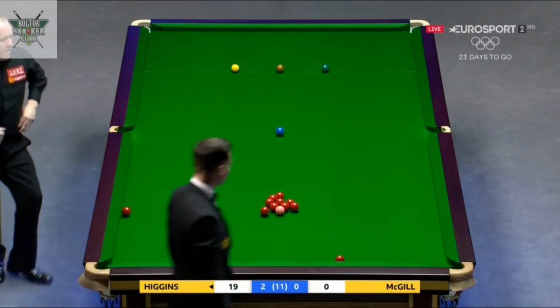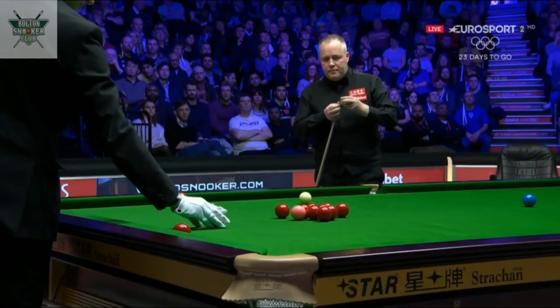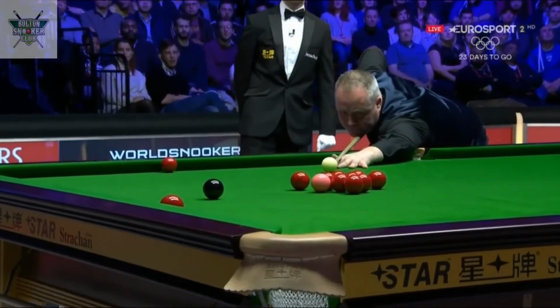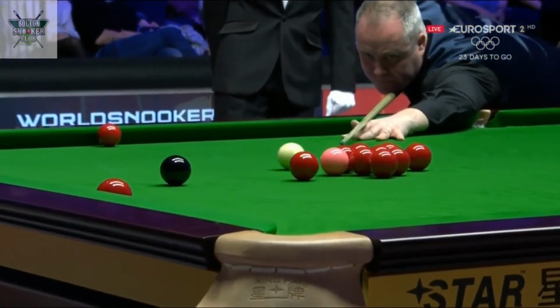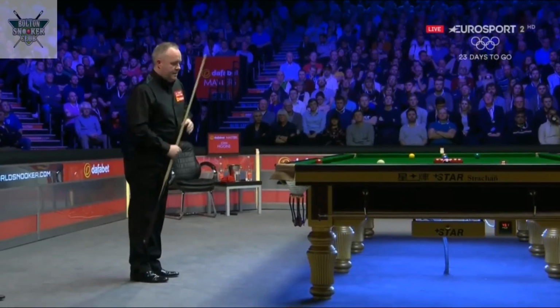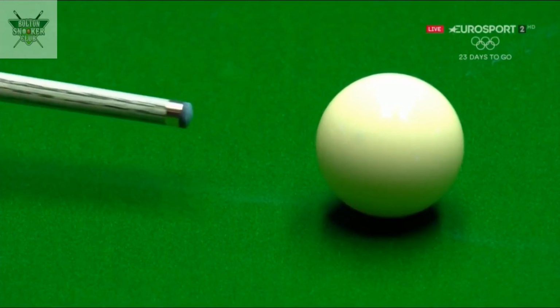Well, this red passes the pink, and that's a bonus. And that's how important it was to get that pink close to the back of reds, because this red now goes. 27. He's still only missed one ball, John Higgins, this evening, and that was an irrelevance because it happened when he was on 89 in the previous frame.